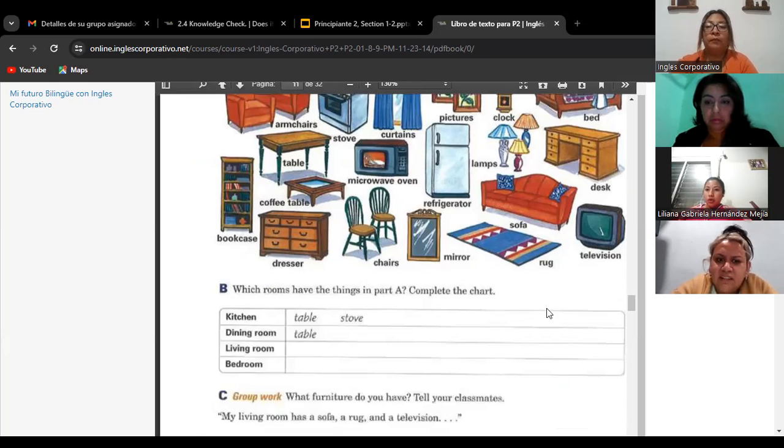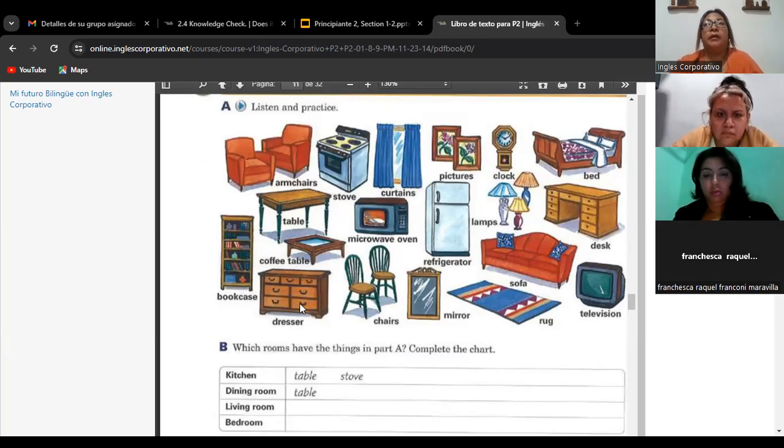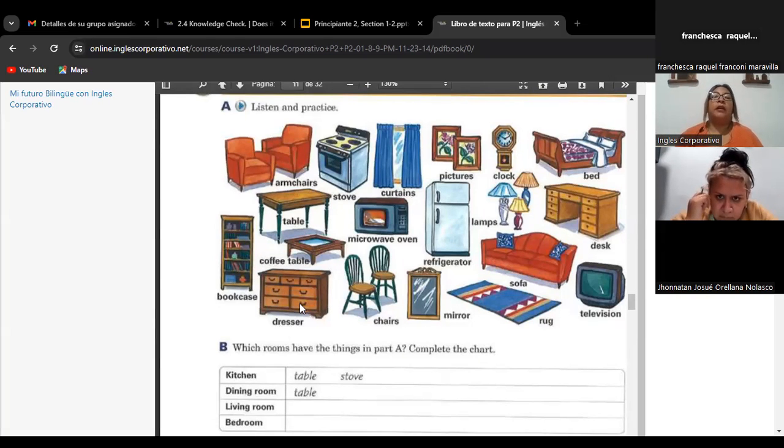Dresser es como gavetero. Yes. Dresser, el gavetero. You put the clothes there inside the dresser. This is a small one, but también hay unos más grandes donde se puede colgar la ropa. But the difference. The dresser is made of wood. Por lo general está hecho de madera. ¿Okay? Y hay más grandes, o sea, no solo que tengan gavetas, sino que también tienen para colgar y todo, but they are dressers. You put the clothes inside.